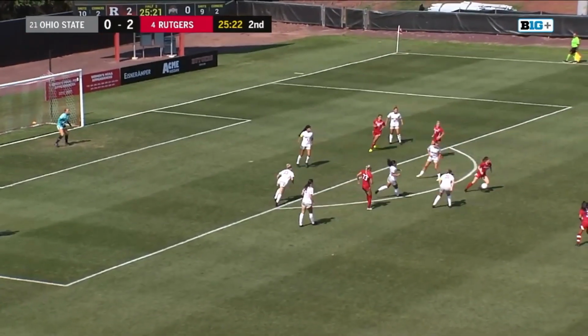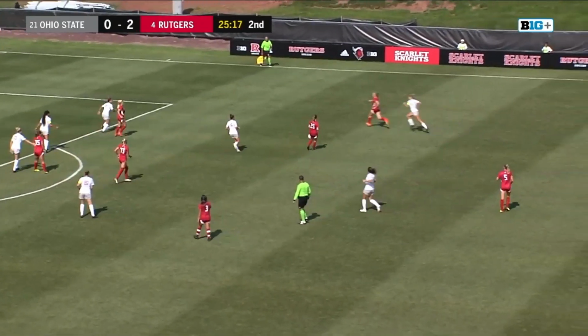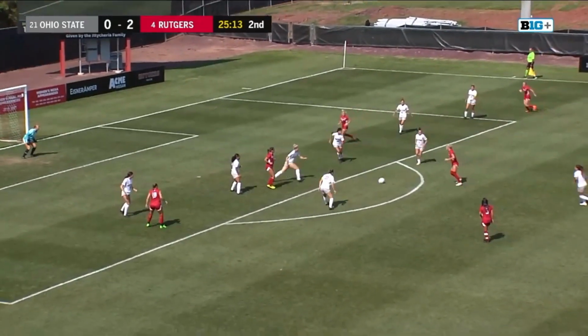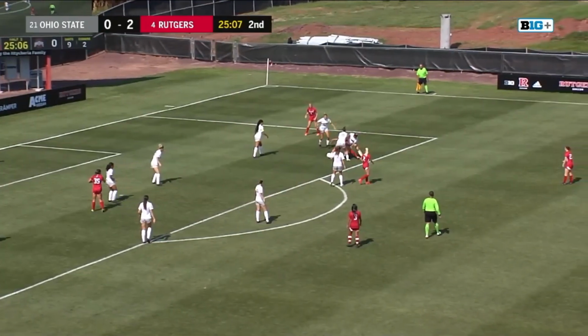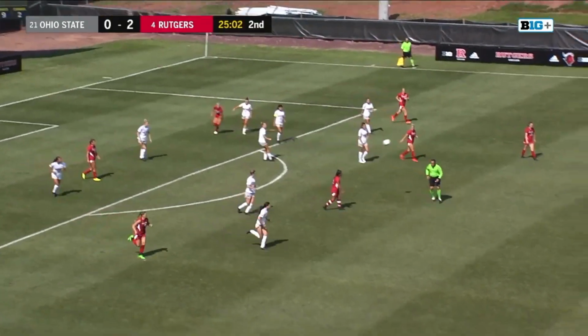Tiernan, she'll try. It's stopped. Jones got a piece of it, and a secondary deflection behind her, too, from Sensky. And now Benton Lowry playing it back. Here's Tiernan up top. Looking for space. Tiernan not finding it. 4 defenders there. And the Buckeyes claim it.